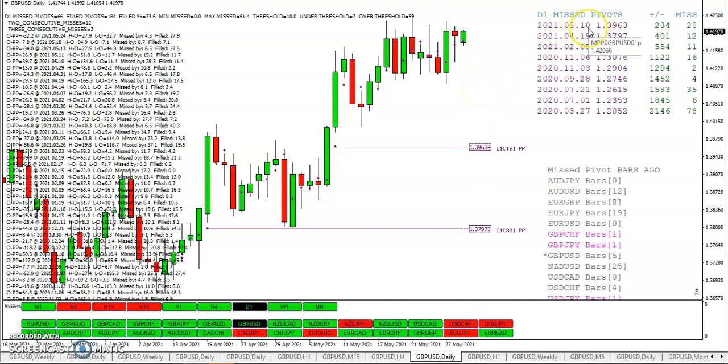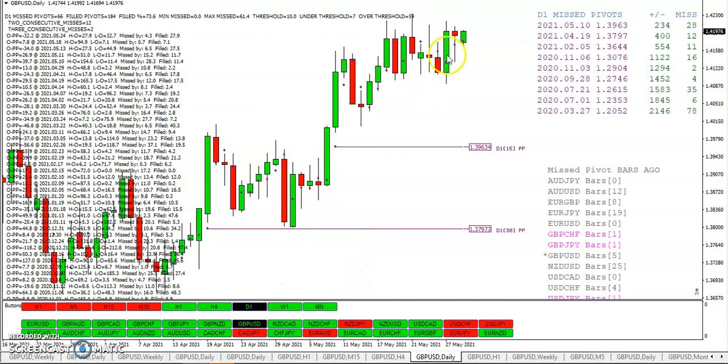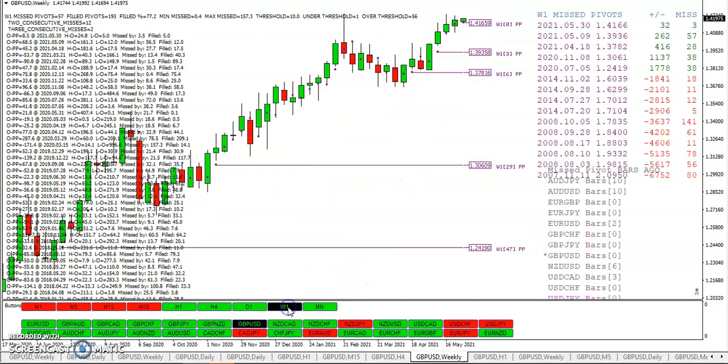Pivots, only one missed pivot this month, and that was at 39.63 down here. Oh, I forgot. Let's take a look at the weekly. So far, we have a missed pivot today, but we also have one in May and one in April. So these two pivots right here need to be filled at some point in time. We've got 1, 2, 3, 4 weeks in a row that we're up, up, up.